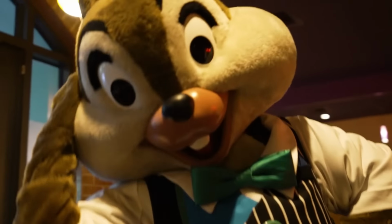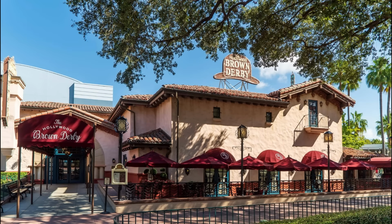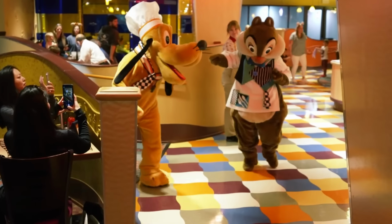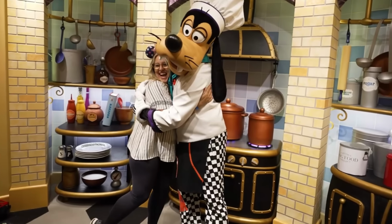Alternatively, you can reserve a lunch with an Imagineer at select restaurants like Disney's Hollywood Brown Derby or Citrico's, where you can inquire about the imaginative efforts that bring Disney World to life.